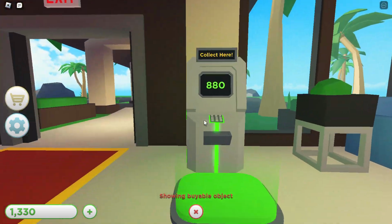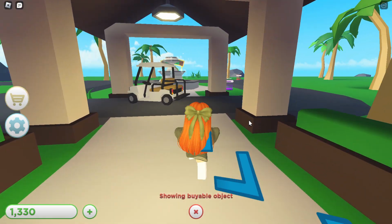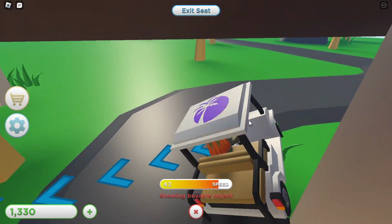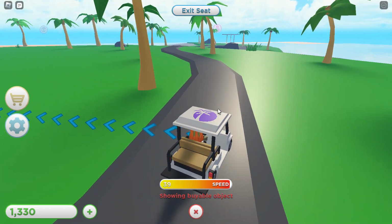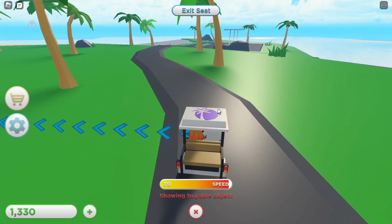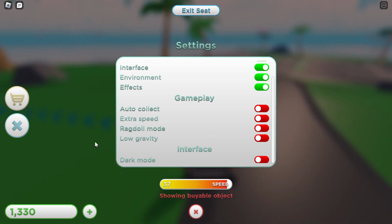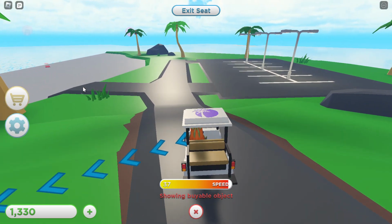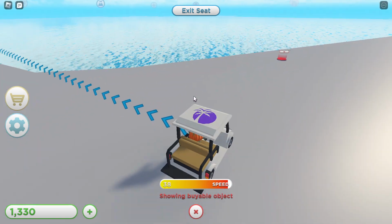Okay, let's just wait for my money to go up. Well, while we wait for our money to go up, I'm going to check what's at the beach. Because I think there's something at the beach in... Let's see, look. Oh, that's not a beach. I thought it was a beach. Let's see, what is this?